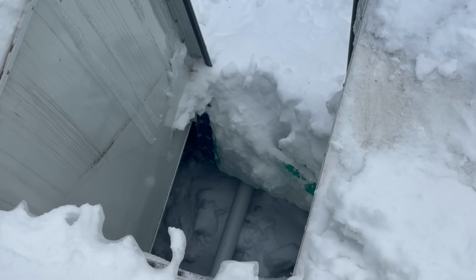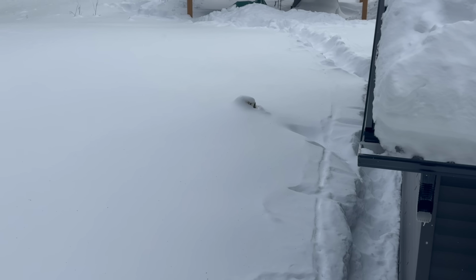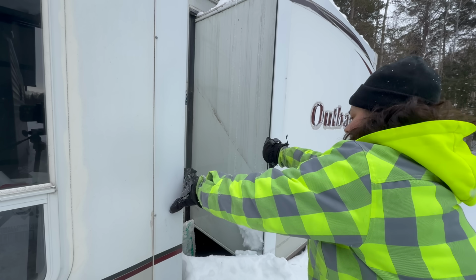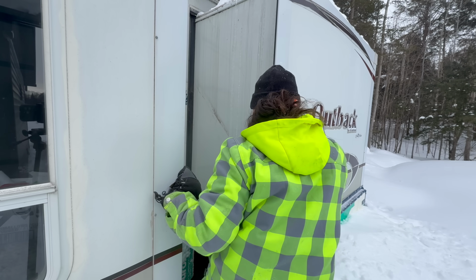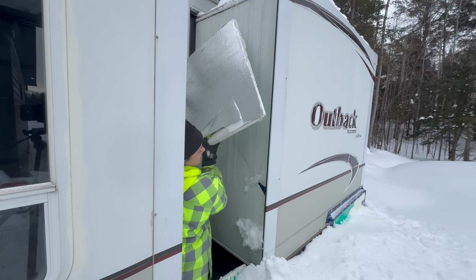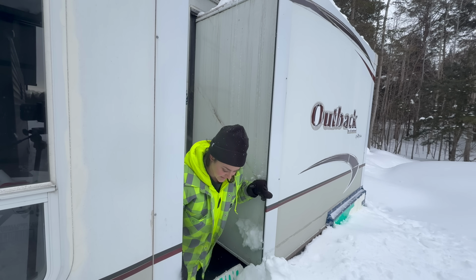And the insulation to the gray and black water that goes to the pump chamber has fallen. What else is new? So hopefully it's not frozen, because that insulation board keeps the heat in. Oh God, I knocked more insulation down. That wasn't supposed to happen. There's so much snow. Okay, we're not frozen. That is good. It must have recently fell.